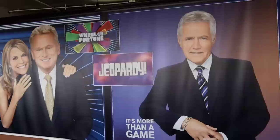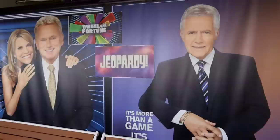Also, if you're wondering what was filmed at Sony, this used to have part of MGM, so a lot of Wizard of Oz was filmed on these stages. The Yellow Brick Road stage is here. The stage with the trap door for the witch is here. As you can see, Wheel of Fortune and Jeopardy are both here.